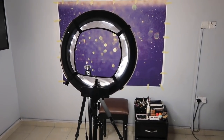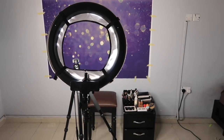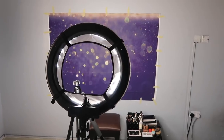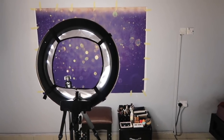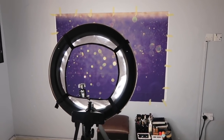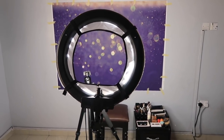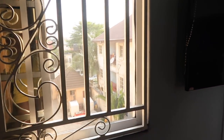So guys, this is what my setup looks like, and this is in my room. That is the advantage of using a backdrop, actually, because you can film anywhere you want. Before, I used to film in my parlor, but right now I just film in my room. And okay, so this is what the setup looks like. Here is my TV, and this is a window.